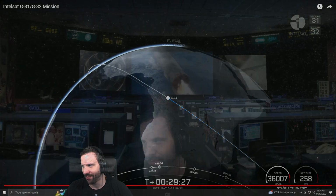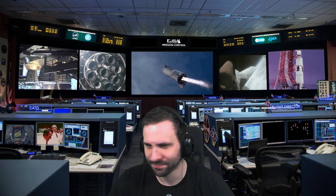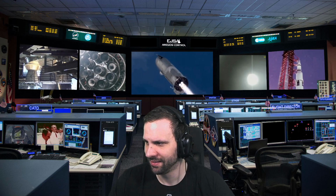Like, okay, so think about what I'm about to say. It's a very rare occurrence that a Falcon 9 first stage gets expended. That is more rare than one landing nowadays. When did that happen? Jeez.